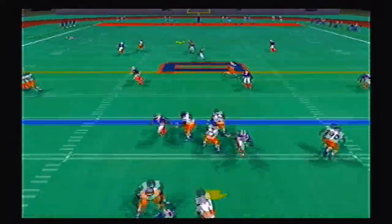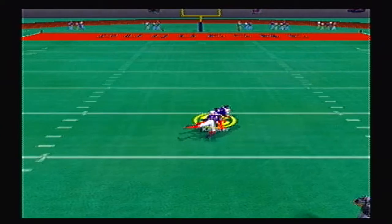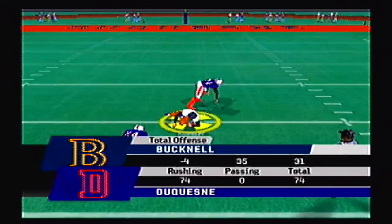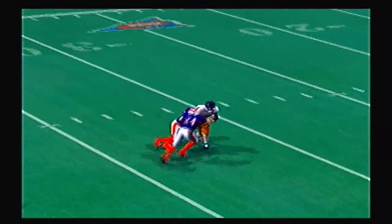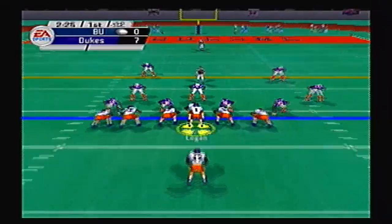As Bucknell is going to throw it deep here. Wide open is Keister, I think that's how you pronounce that name. First down, Bison. Huge throw. The defender slipped, it looked like, on this artificial turf.